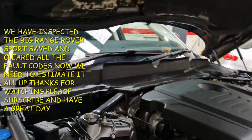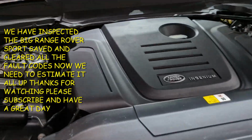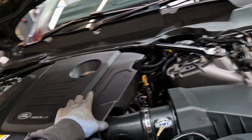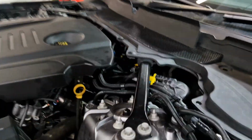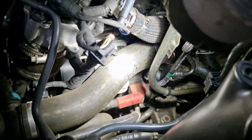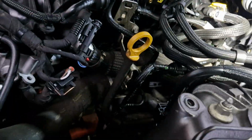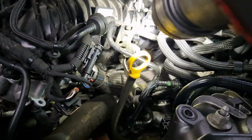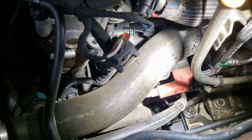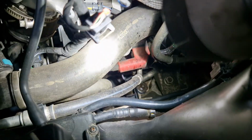Right, so she has the Ingenium engine, this L494, the Ingenium. So we'll get this cover off it. See what on earth's leaking. Right, so something's leaking down there. We can see something's been spraying. That pipe's wet, that's a fuel pipe. That could have just been Mr. AA guy. And he pulled the pipe off, but there's something that's all wet down there. So we'd need to take the covers and all that off it underneath and have a look and see.